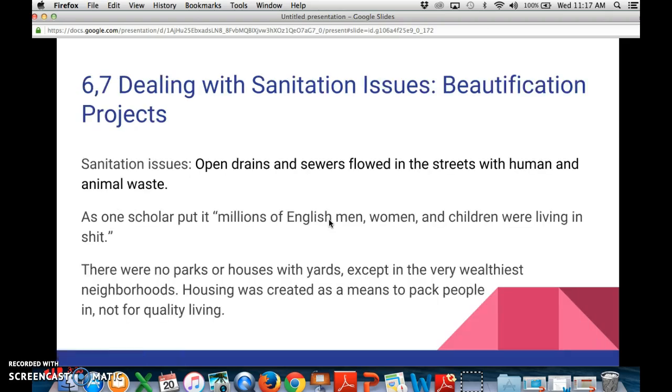Deal with sanitation issues. Sanitation issues. Open drains and sewers float in the streets with human and animal waste. Disgusting. As one scholar put it, millions of English men, women, and children were living in shite.